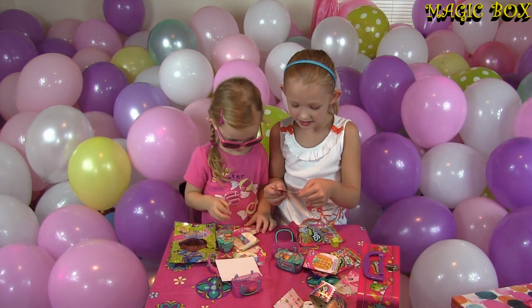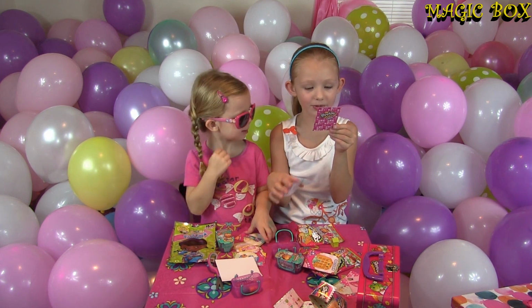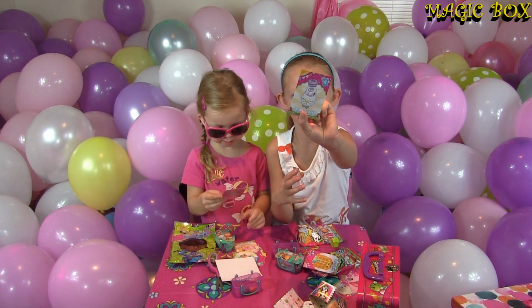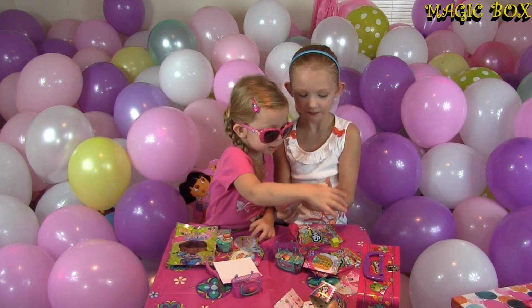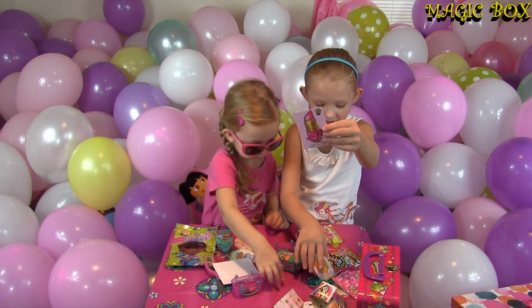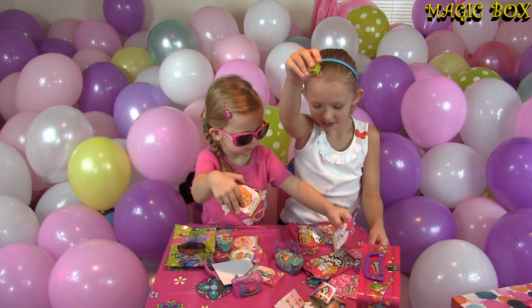What do you have here? Oh wow, Peppa, I think. It's all foil. Can I see? Yeah, but I love this glittery one. Oh my gosh. And look. And what about this one?